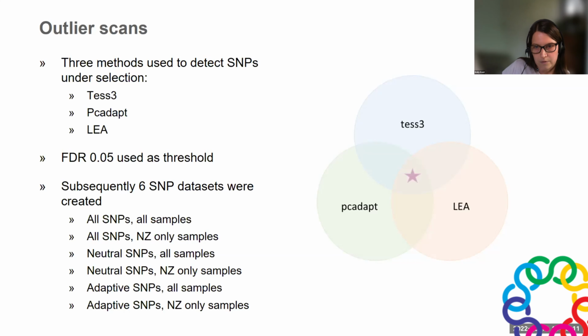To do this, we applied 3 different methods: Tess3, PCAdapt, and LEA. Each of these methods searches for variants under selection in slightly different ways. Just in brief, Tess3 applies matrix factorization algorithms to allele frequencies, PCAdapt runs genome-wide selection scans based on principal component analyses, and LEA calculates FST statistics from ancestral allele frequencies.